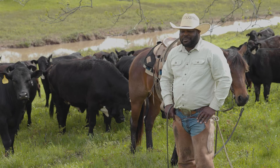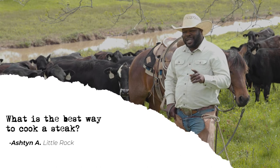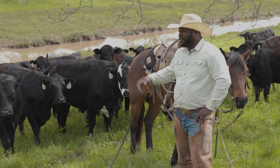What's the best way to cook a steak? Well, I don't want to say it too loud because they're standing right there, but cast iron, butter, medium rare. So next time you're at a grocery store and you're picking out your steak, think about a ranch like this.